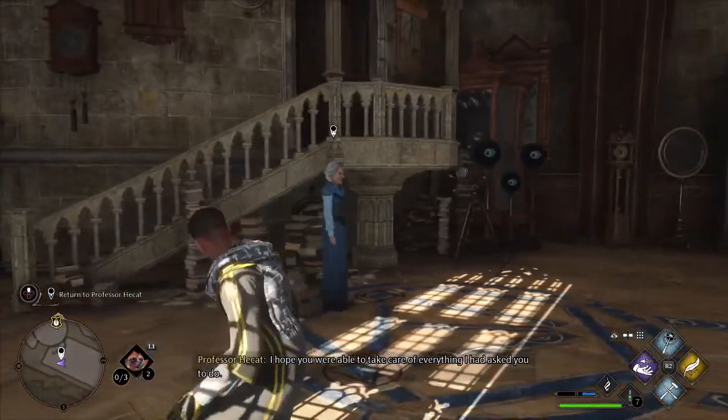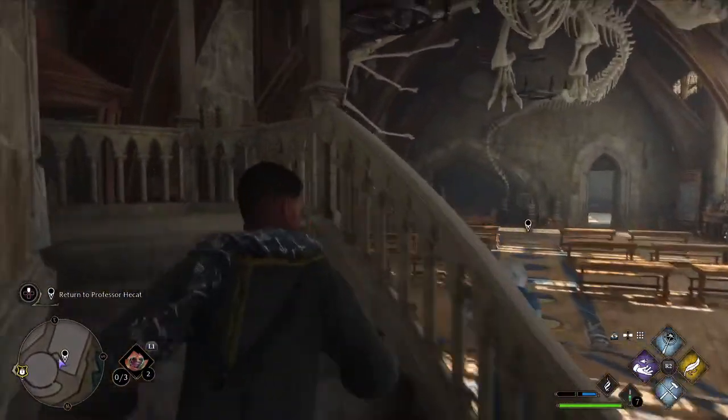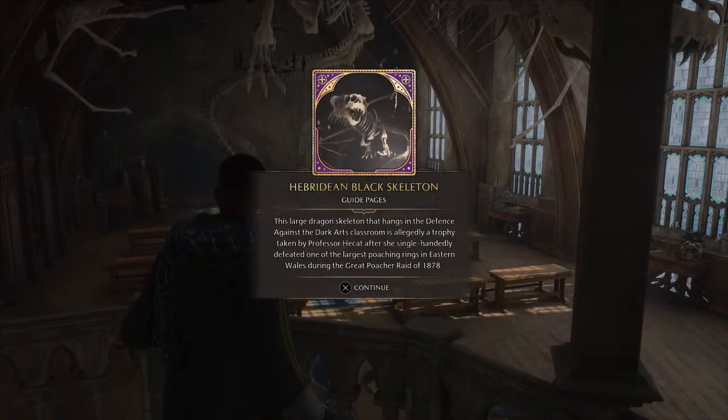I hope you were able to take care of everything I had asked you to do. Herbology black skeleton. This large dragon skeleton that hangs in a defense against the dark arts classroom is allegedly a trophy taken by Professor Hackett after she single-handedly defeated one of the largest poaching rings in eastern Wales during the Great Poacher Raid of 1878.